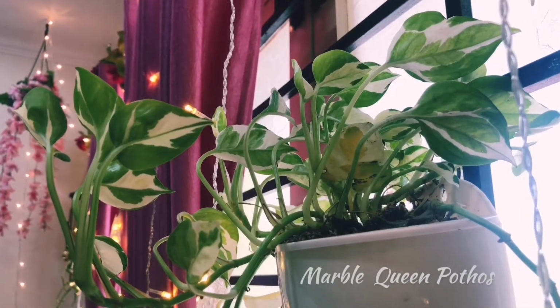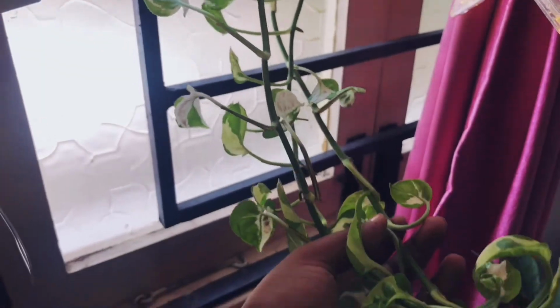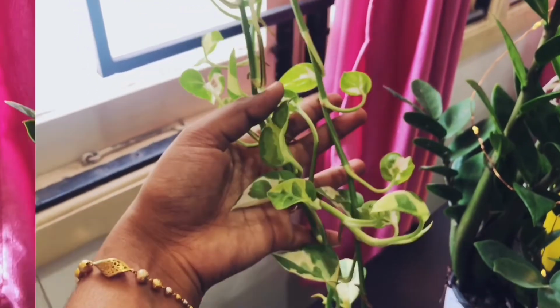Pothos is a variety of money plant. This plant does not require to be fed or watered frequently. It's capable of cleaning several types of airborne pollutants. This 9-month-old plant is one of my favorites.